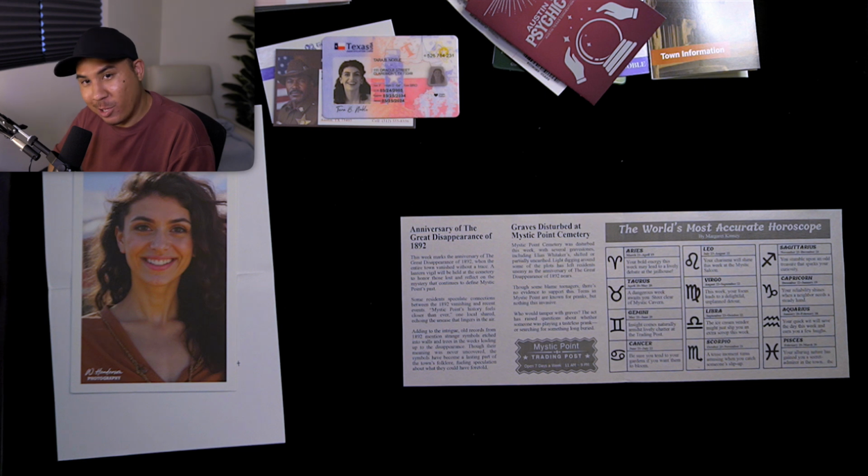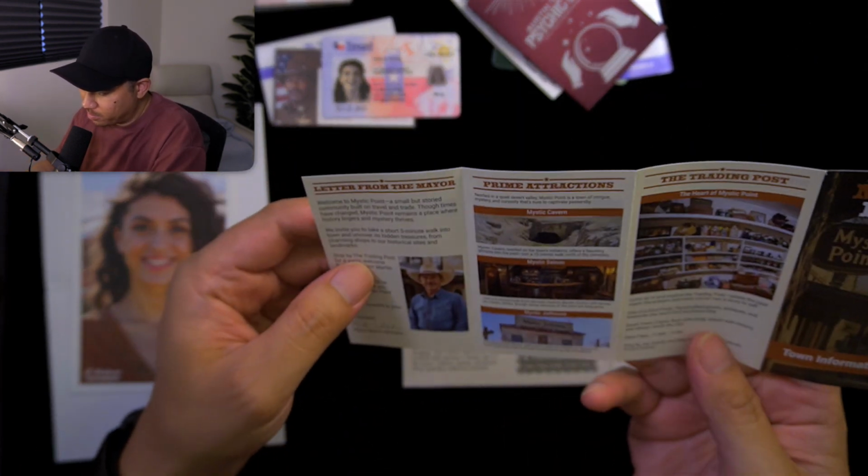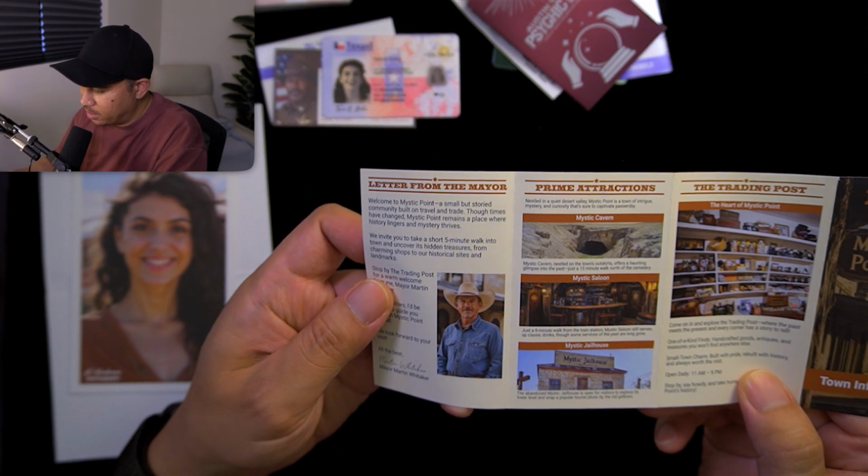Okay, is that a clue? Do we need to know more about this jailhouse? I thought I saw something about a jailhouse. Yeah, the prime attractions. Mystic Jailhouse.